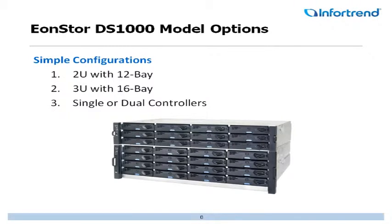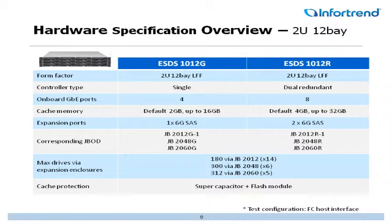Some of the model options, we try to keep it as simple as possible. So a 2U 12 bay, 3U 16 bay, single or dual controllers. When we're looking at the specification, anybody can see this online. You're always welcome to go out there and you can see all these different data sheets. But this is comparing our 1012G, which is a single controller unit, to a 1012R, which is a redundant controller unit.